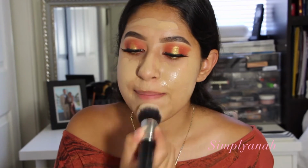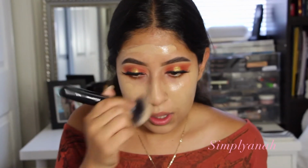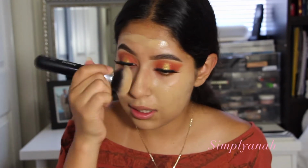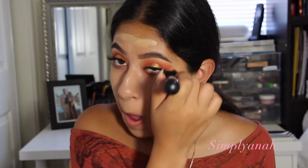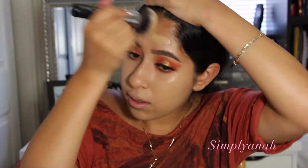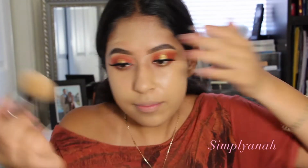This one is honestly my favorite foundation brush. I have a Real Techniques one that works pretty good, but the bristles on this one are perfect for foundation. It's so easy. You see, I'm kind of just buffing it into my skin and pressing it into my skin, and it's just a really good brush. I go over my lips a little bit, and then I look kind of crazy, doing my burnt forehead.